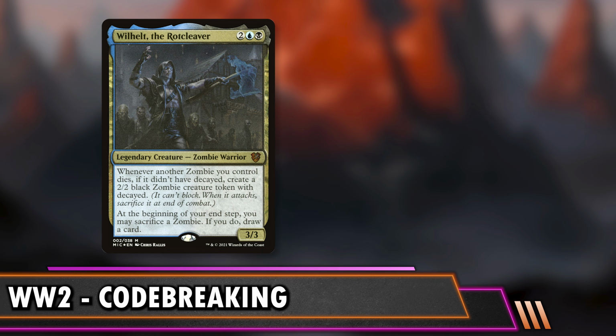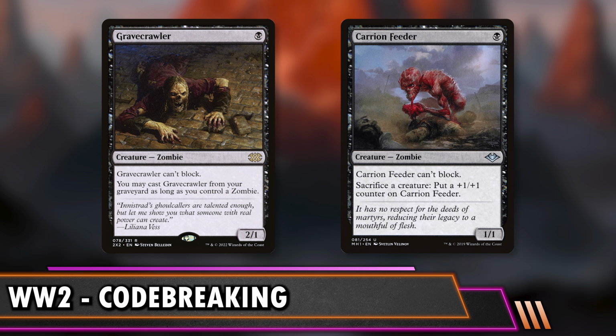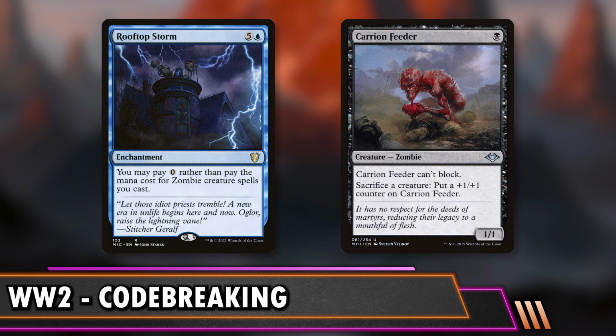Well, then I know I have to make a quick assessment in my brain before we start playing that I'm going to be expecting Zombie Apocalypse, Gravecrawler, possibly with sac outlets for infinites. Almost every Will help deck has that. And also Rooftop Storm. I'm going to have to figure out maybe my opening hand, I really want to see an artifact or enchantment removal in it.